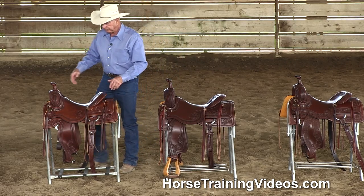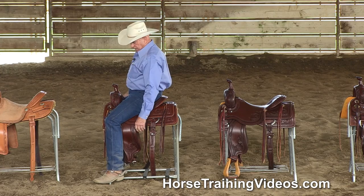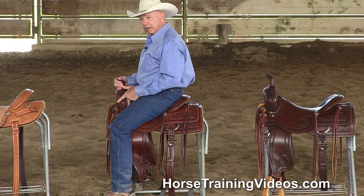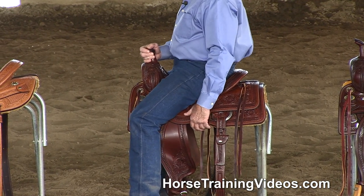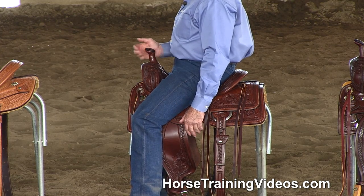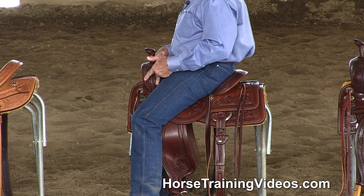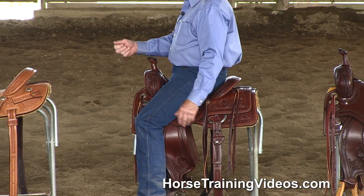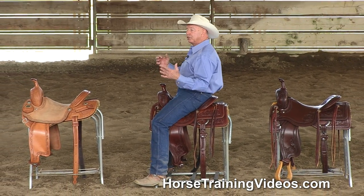Let's step over to this saddle here. Now this saddle, and we'll have the camera come in, you notice my thighs are actually touching the swells. And I'm sitting right in the middle of the pocket, and so I know this saddle's too small for me. I think this is a 15.5. Yeah, this is a 15 and a half. So if my thighs are right against the swells, I know I've got no room to move. I've got no room to sit the stop. If the seat's too small, you're not going to be able to sit the stop. You're not going to be able to lower your center of gravity.